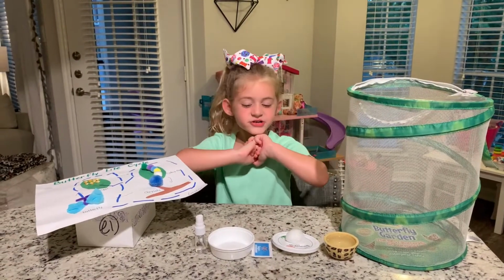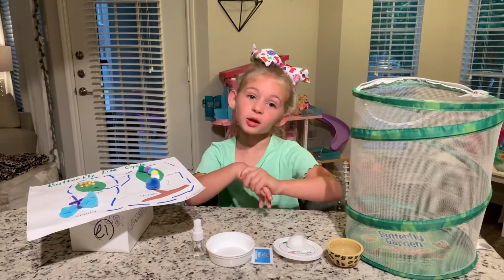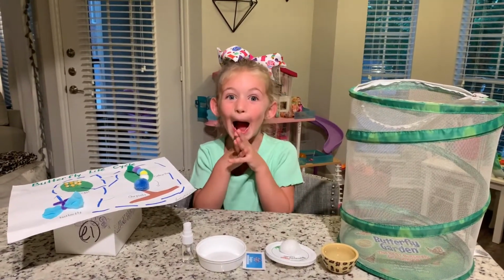Hang on a second. Today we have caterpillars. Are you excited to see the caterpillars? I'm just so excited until they turn into butterflies. I wonder what they will look like.